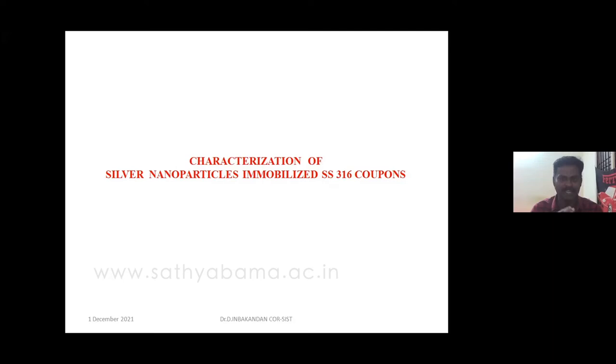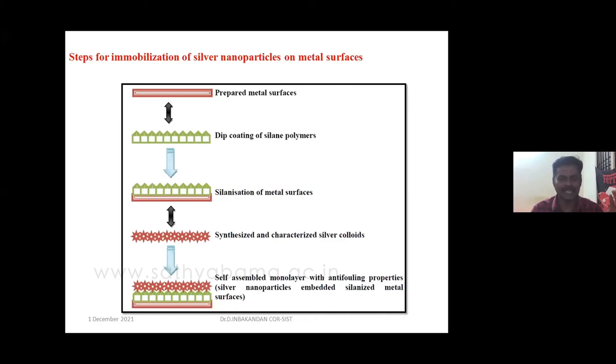But I want to test this particular nanoparticle coated on a surface, and I have to test the surface for microfouling as well as macrofouling effect. So to coat that nanoparticle, we use silane as the binding agent. We all know silane has a hydrophobic property. Here we do the silanization of the metal surface, and with the help of the silanization, we made a monolayer of silver nanoparticle on the surface that we use for the subsequent experiments.